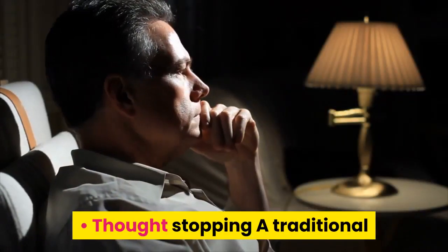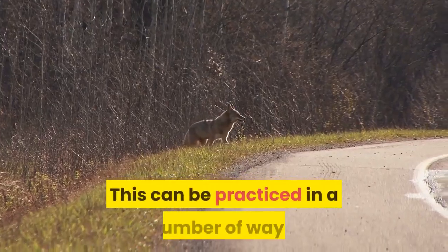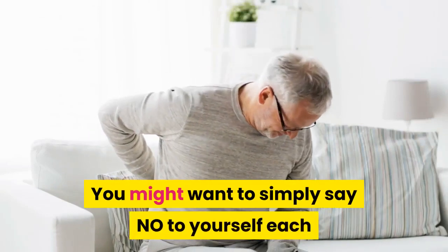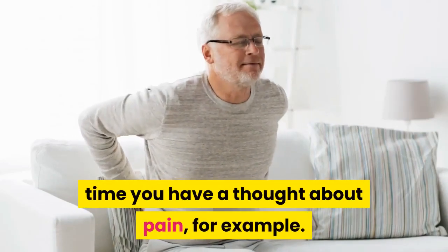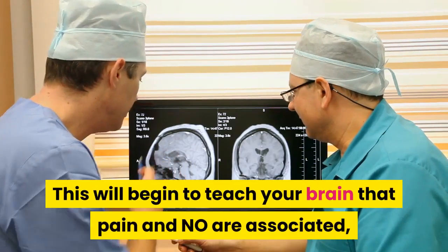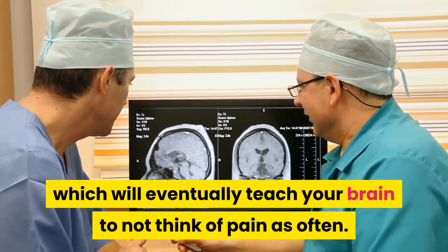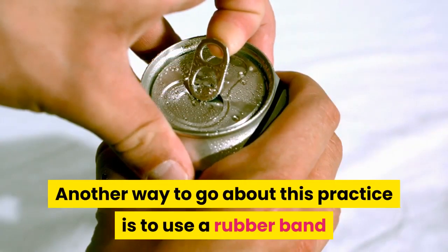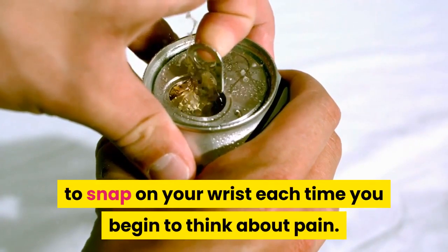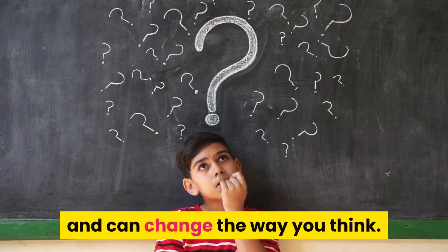Thought stopping. A traditional psychological technique is thought stopping. This can be practiced in a number of ways. You might want to simply say no to yourself each time you have a thought about pain, for example. This will begin to teach your brain that pain and no are associated, which will eventually teach your brain to not think of pain as often. Another way to go about this practice is to use a rubber band to snap on your wrist each time you begin to think about pain. That way, you stop your thoughts immediately and can change the way you think.